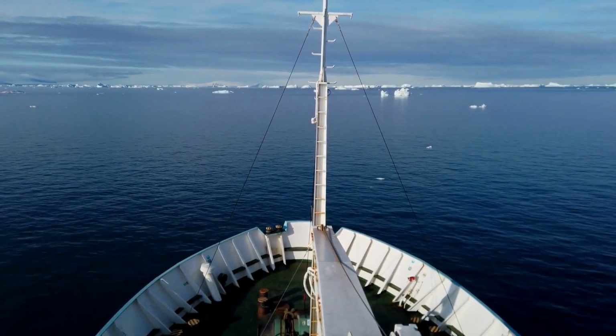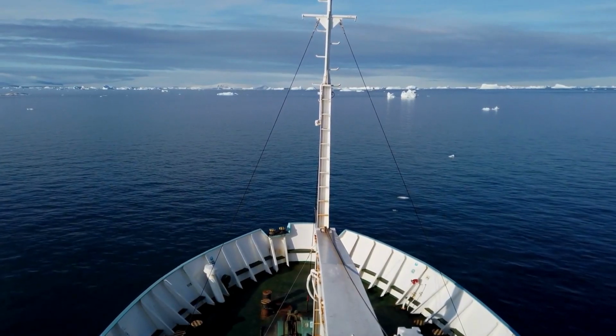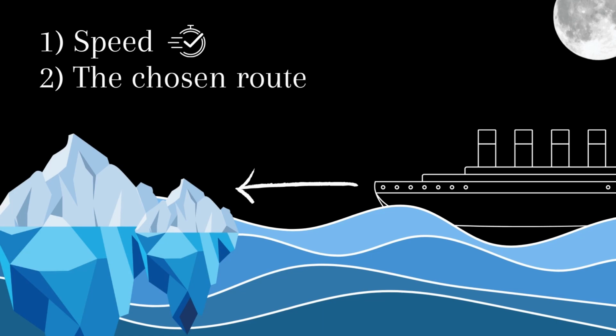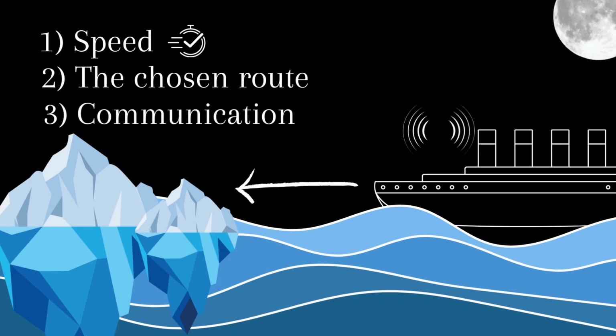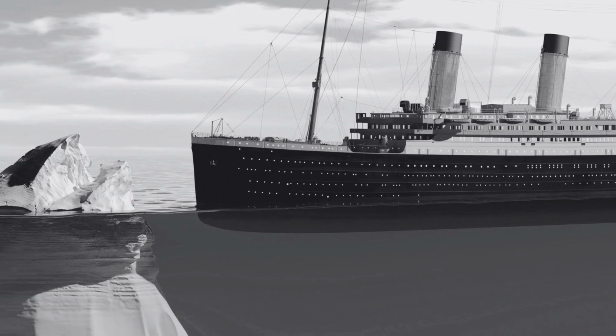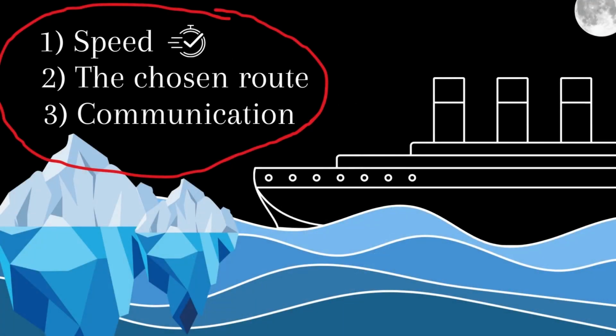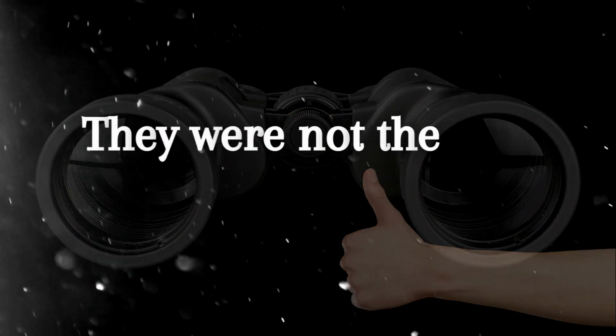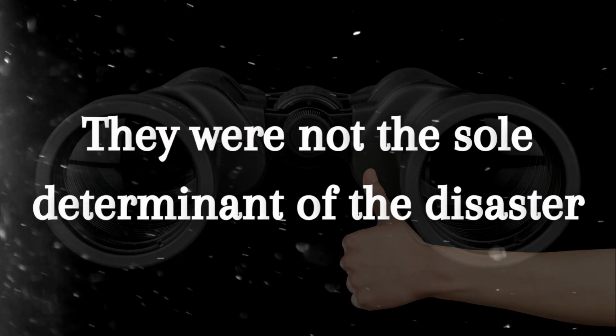Navigating icy waters is no straightforward task. The Titanic's speed, the chosen route through iceberg-prone regions, and the communication between the crow's nest and the ship's bridge all come into play. So, it's not just one problem, it's a bunch of things that all added up to create a big challenge. To understand what happened that night, we have to think about all these factors together. While binoculars could have been beneficial, they were not the sole determinant of the disaster.